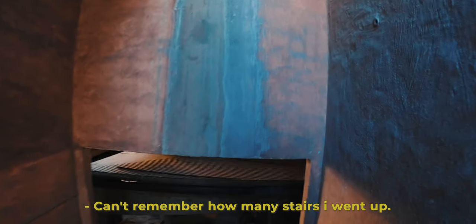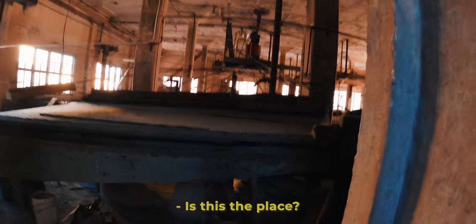I can't remember how many stairs I went up. Is this the place? No.